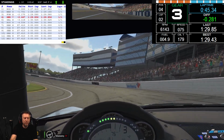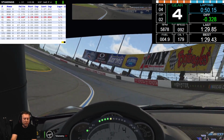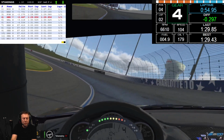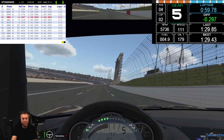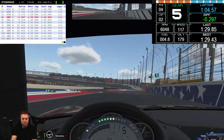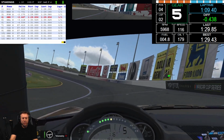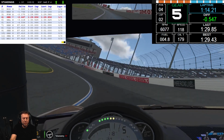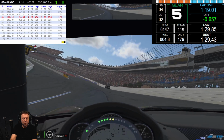Try to cut that just as tight as I possibly can. And pretty much just going to have to go for it. Try to take this chicane more or less full blast. So, you know what they say, no guts, no glory. The leader's just done a 128.27. Yep, that seemed to have worked. Definitely not going to pull a 128.27, that's for sure.